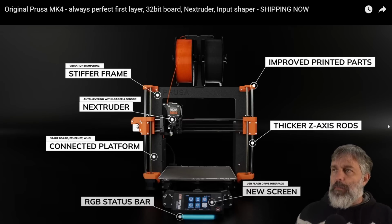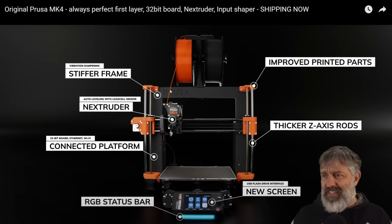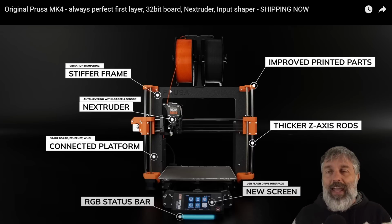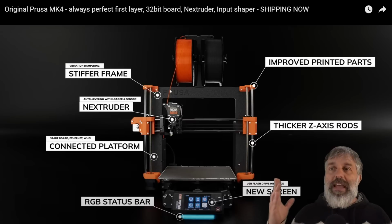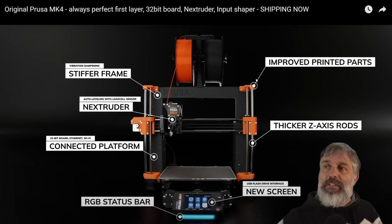Okay, we're going to talk about a lot of these things that are going to come up later on, but for the most part, I want to talk about these two top points, the stiffer frame and the improved printed parts. Okay, stiffer frame, great. You made the metal parts stiffer. I could believe that. I haven't seen the minutia of what was accomplished there, but what's the point? A thing is only as good as its weakest link. A chain is only as strong as the link that's going to break. And when the link that's going to break is a 3D printed plastic part, why would you make the metal frame stiffer? So we've got all these improved printed parts, but that's just one of those, it's not a bug, it's a feature moments. They're trying to tell you a feature of the printed parts.